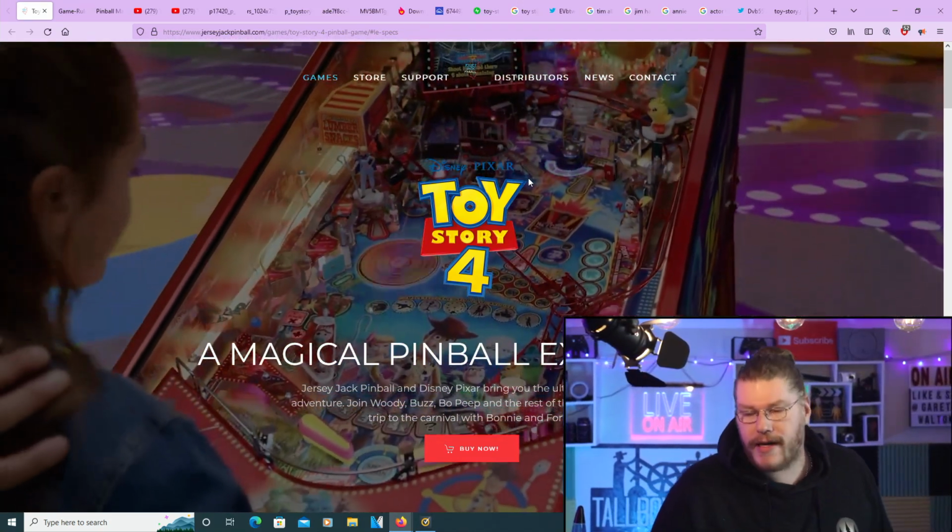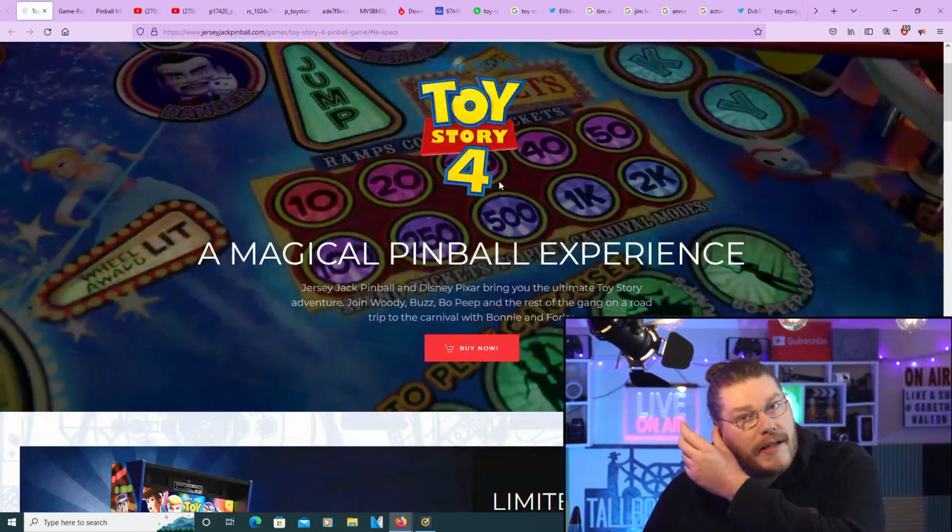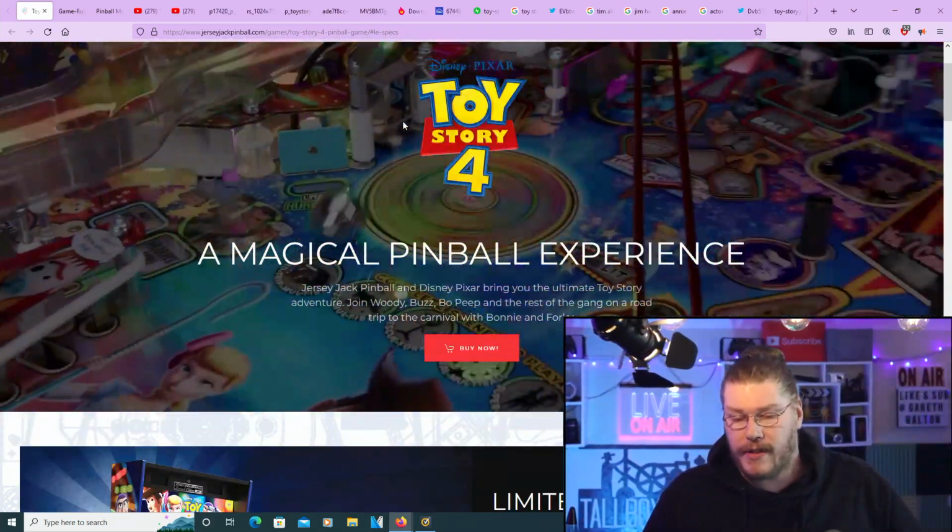Toy Story 4 is the new game, and this is Jersey Jack Pinball's actual website. Now, look, I will be going on many different web pages, showing you many different pictures of the pinball machine and suggestions and things that I would have liked to have seen in the game, but aren't in the game, and things that I actually love that are actually in the game.